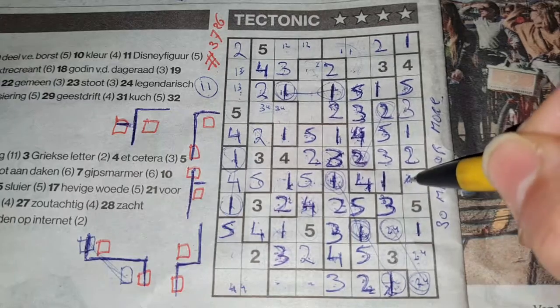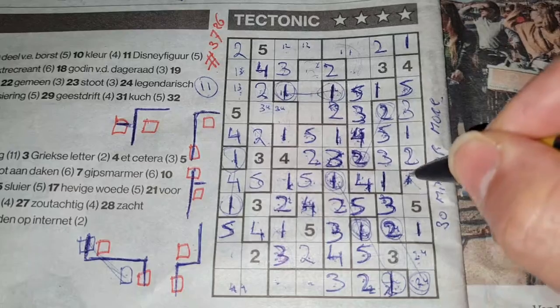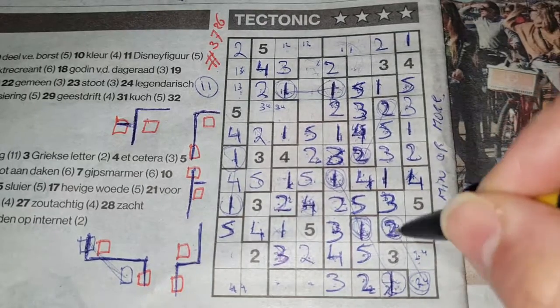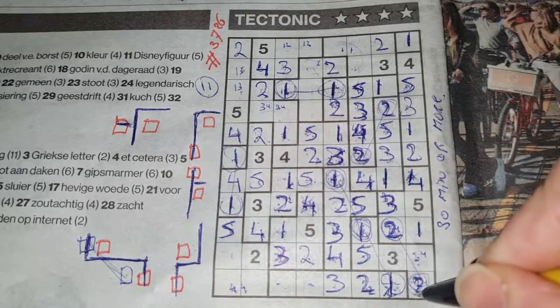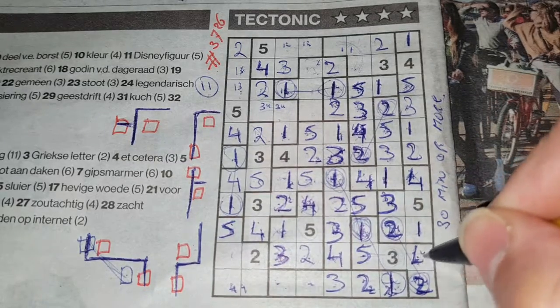2 numbers left, the 2 and the 4. We have a 2 there. No 2 there. 2 should be here. And the 4 goes there. This box is connected with that box. Should be also a 2. 1 box left in this Z construction for the number 4.